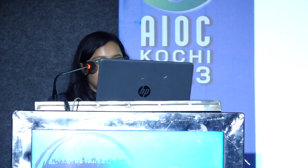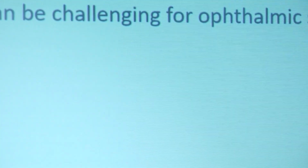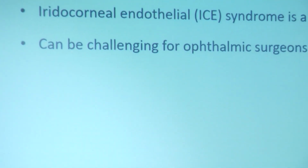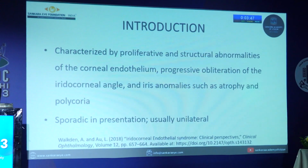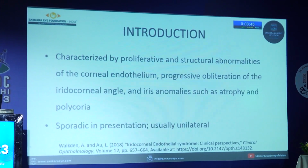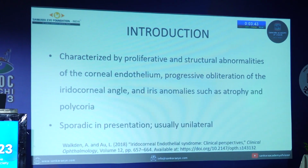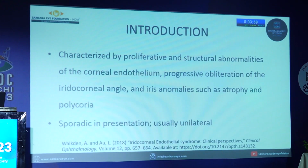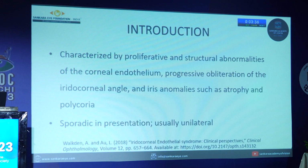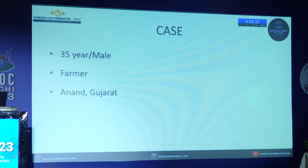I will be talking about iridocorneal endothelial syndrome, multiple windows in iris. Iridocorneal endothelial syndrome is a rare condition. It can be challenging for the ophthalmic surgeon to manage. It is characterized by proliferative and structural abnormalities of corneal endothelium, progressive obliteration of the iridocorneal angle, and iris anomalies such as atrophy and polycoria. It is sporadic in presentation and it is usually unilateral.